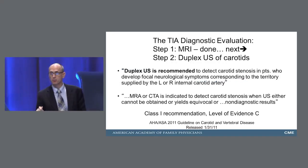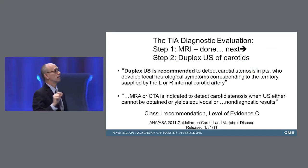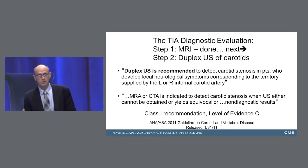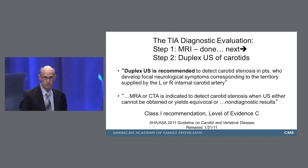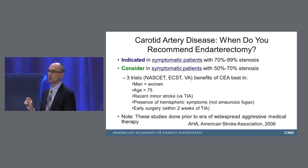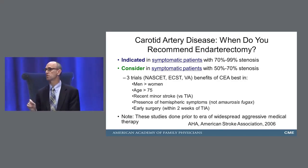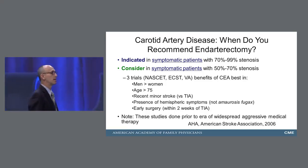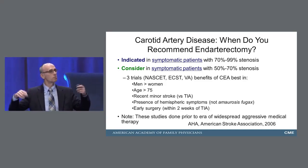All right. The evaluation after you've done the MRI, let's say it's normal. Now you're going to go searching, was there an occlusion of the carotids? If there is, you'd start with your duplex ultrasounds. You know to start there. And then if the duplex is equivocal, not a good study, you go on to MRI, CTA. If they have disease in the carotids, who goes for endarterectomy? If they are symptomatic patients with 70 to 90%, 99% stenosis, they go for carotid endarterectomy. If they have 50 to 70% stenosis, you get to consider it some more.